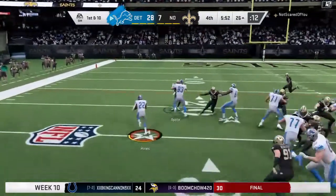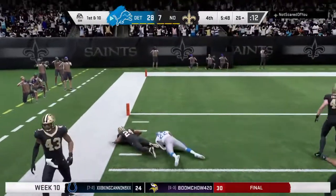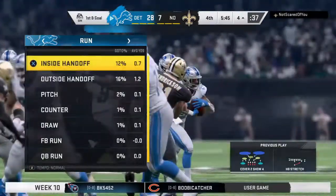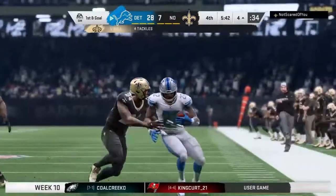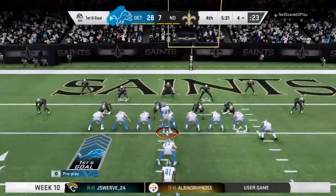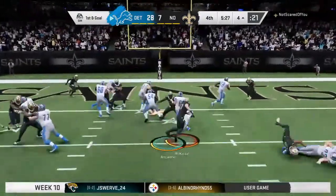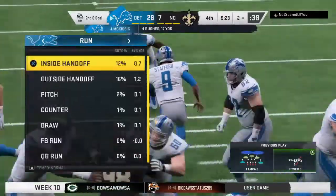On 1st down, Hines. And they do get him down, but not before he's able to slip it inside the 5-yard line. That's good for 22 and a 1st down. 1st and goal. They'll try and run for it on 1st and goal. It's a gain of a couple, and it'll be 2nd and goal.